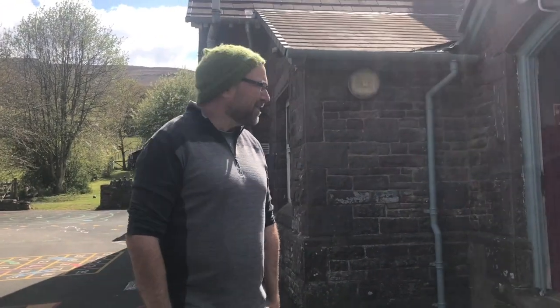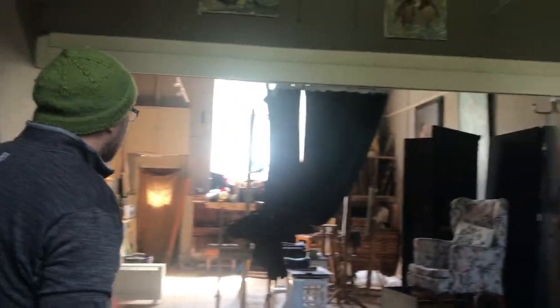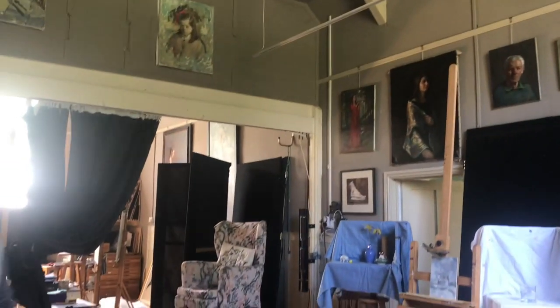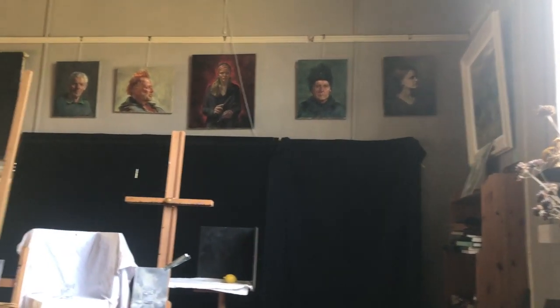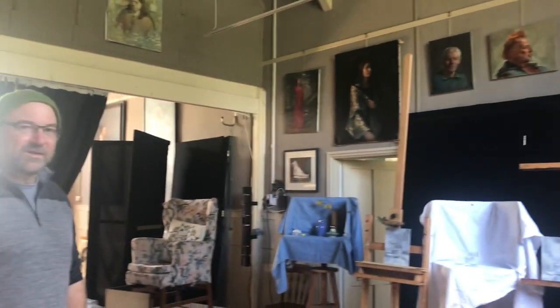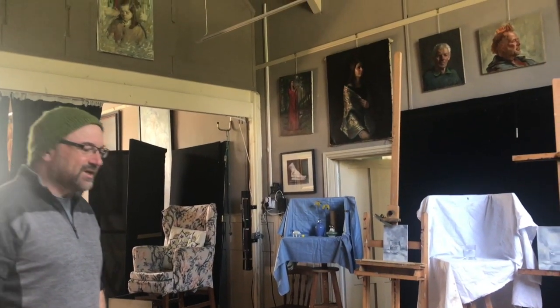And you did an awful lot of the work yourself, didn't you? We did, yeah, we did most of the work ourselves actually. Let's go inside and have a good look. So here we are in what used to be the school hall and the main classrooms for the school. In this fantastic room we do a lot of our teaching actually. We teach students traditional drawing and painting techniques generally, and that happens in here.